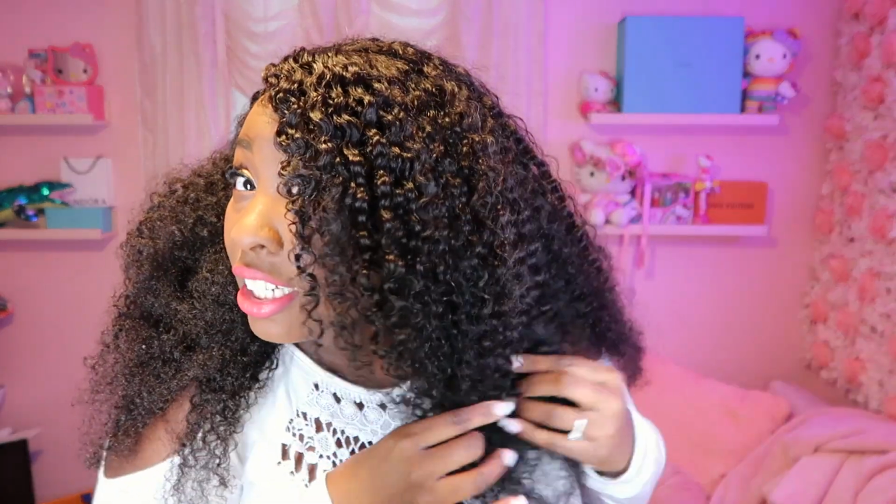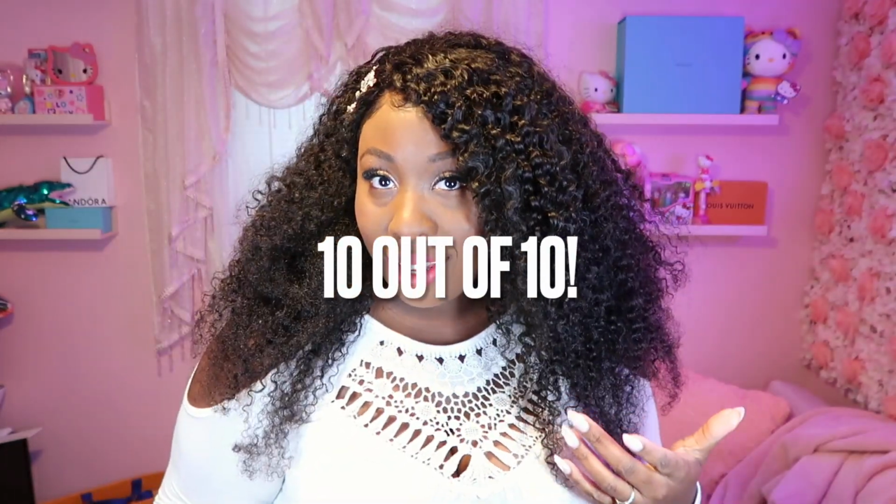You guys, look at the curl pattern on this hair. Isn't that pretty? So pretty. And literally I didn't put any product in this hair besides one thing. I put a dime size amount of the silk infusion, and that's it. I didn't put any mousse. Normally with curly hair like this, I'll put some mousse on it, but I wanted you guys to see just how it looks without any mousse, without anything on it.